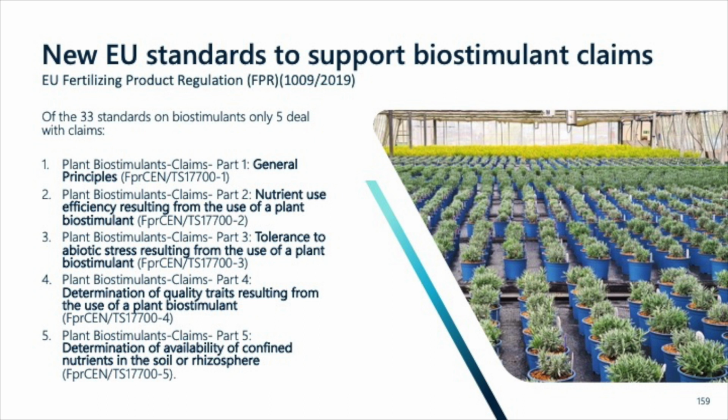So part 2 is the nutrient use efficiency resulting from the use of a plant biostimulant. Part 3 is tolerance to abiotic stress resulting from the use of a plant biostimulant. Part 4 is determination of quality traits resulting from the use of a plant biostimulant. And part 5 is determination of availability of confined nutrients in the soil or rhizosphere. And this becomes really key.